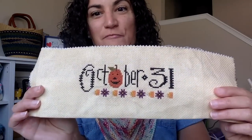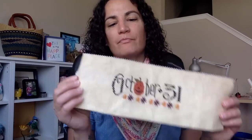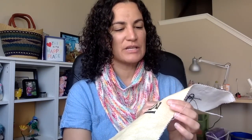And since then, I have made it. It took me like a week, and these are the kind of projects I like in terms of cross-stitching. I'll show you the other one that's going to be in timeout for a little bit, because I don't have the patience for it right now. But this one took me about a week. And I changed some of the stuff on it.